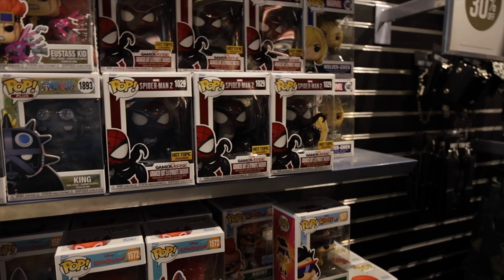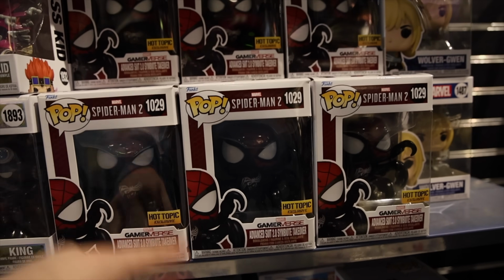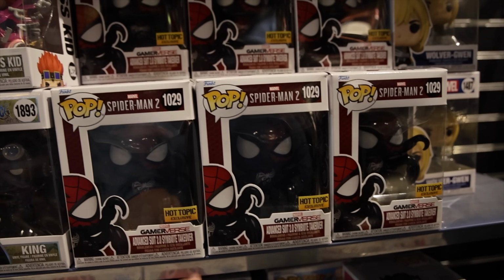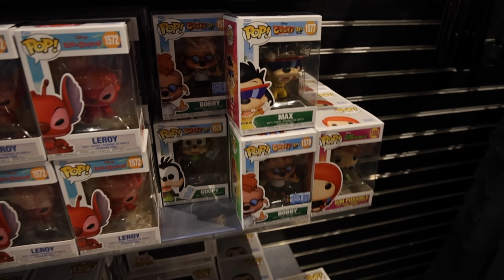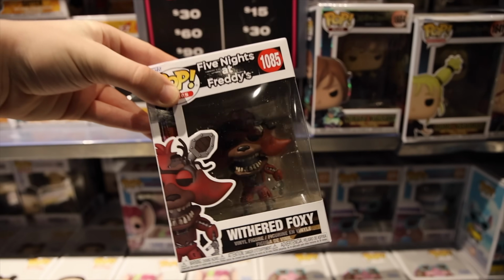And I also see over here they have the Advanced Suit 2.0 Symbiote. Wow, it's a long name. Advanced Suit 2.0 Symbiote Takeover. That is a pretty sick pop. But anyways, everybody, getting a little bit lower, this is also what I came for, because I know I talked about some of the ones while we were out there, like this Withered Foxy, and apparently they still have all 3 of them, so I could pick out a pretty good box for the collection.